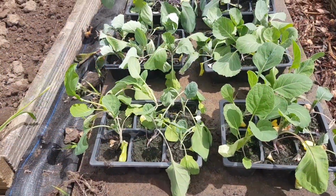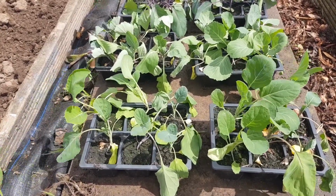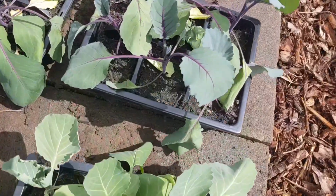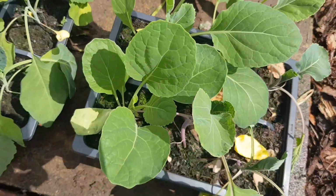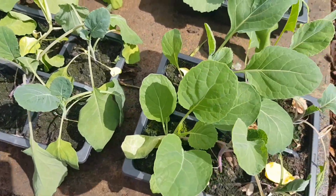Right, so I think this is right, for the difference between which one's the cabbage and the sprouts. If you look at the red cabbage over here, you can see the leaves are spikier at the edge. So I'm gonna say that these are gonna be the white ones, and these smooth ones are gonna be the sprouts.